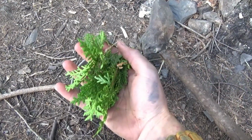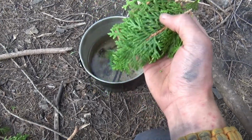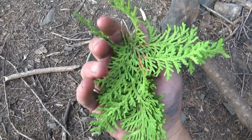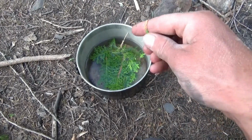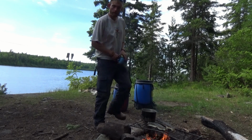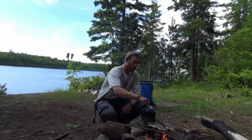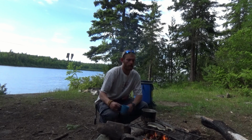So I've cut off some cedar, I never know what to call these, needles, leaves, scales. I've cut them off of the cedar tree and they go in the pot to steep. So the tea's had about 15 minutes to steep now. It's ready to be tested. I've also got the pike on the fire, starting to cook.